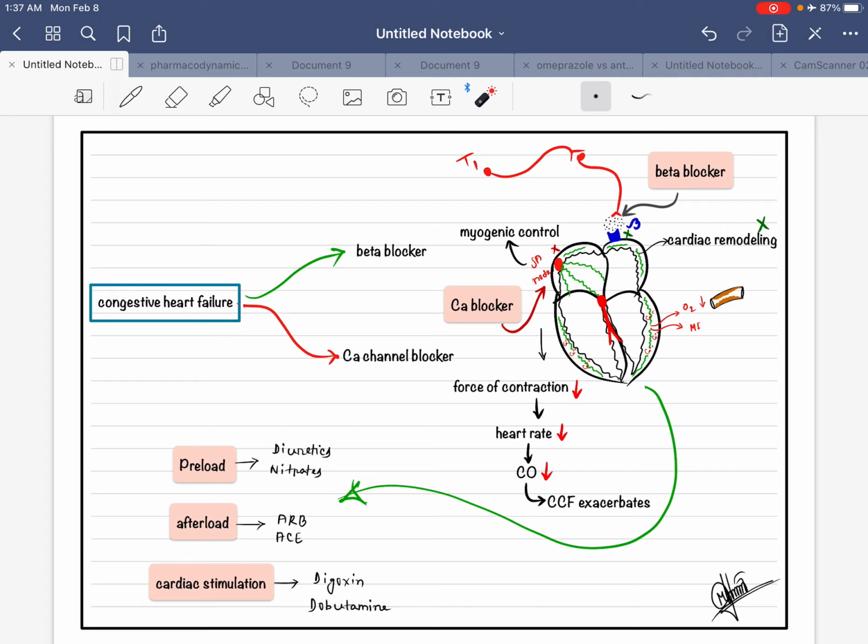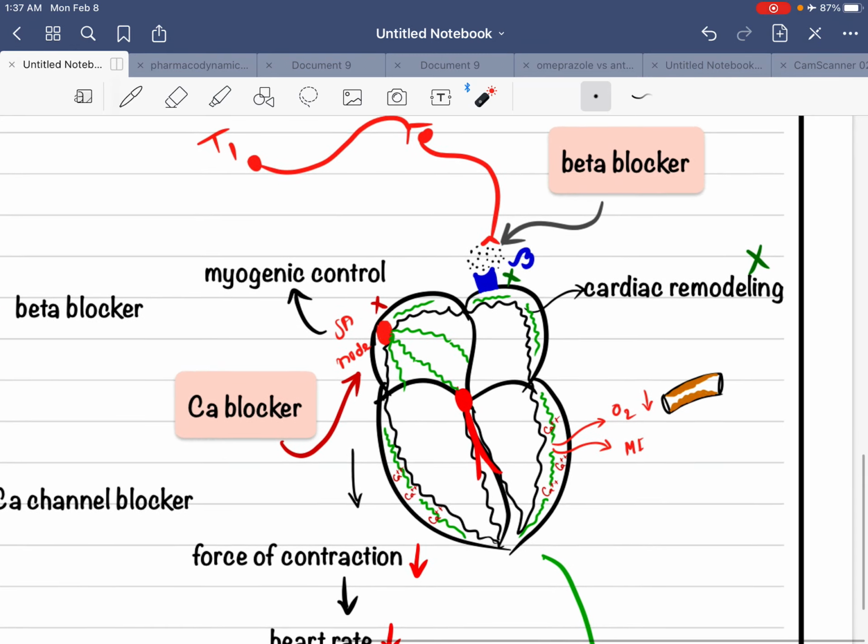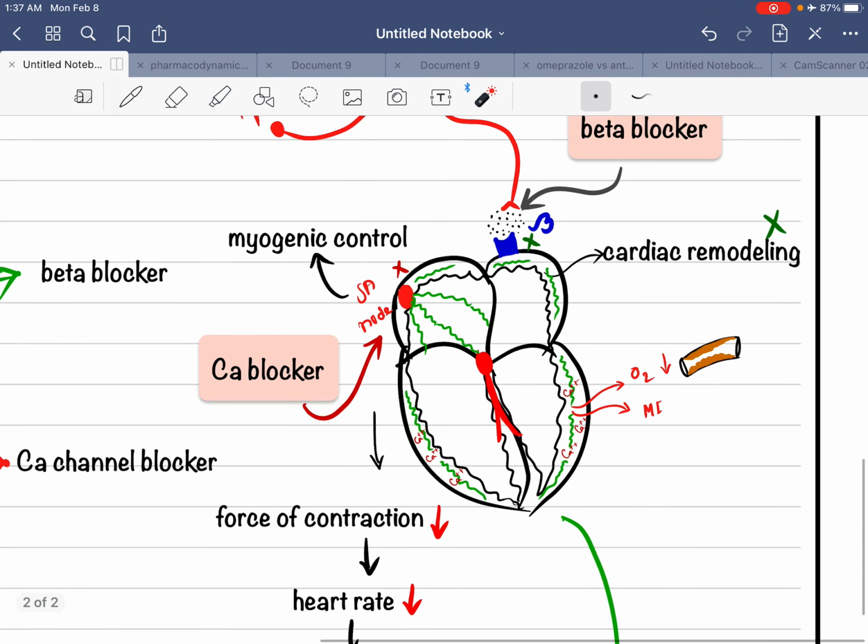Today I will discuss a very interesting topic: why shouldn't we use calcium channel blockers in case of congestive heart failure, and why should we use beta blockers in case of congestive heart failure. At first, let's see the normal physiological mechanism of the heart, and here you can see a heart.